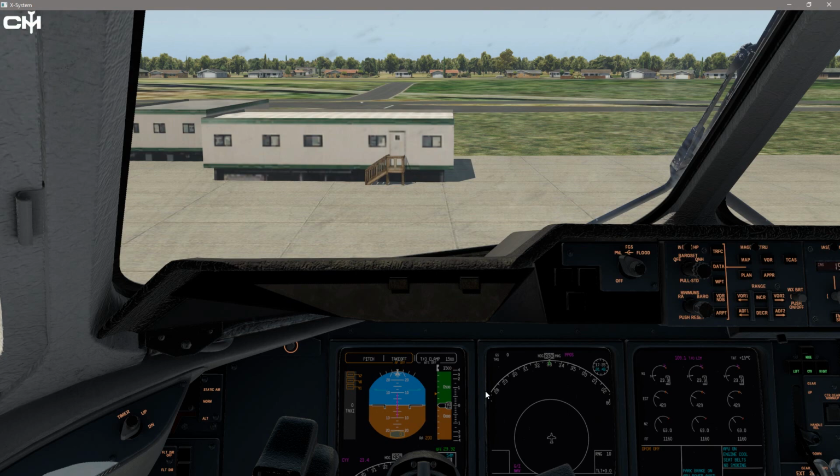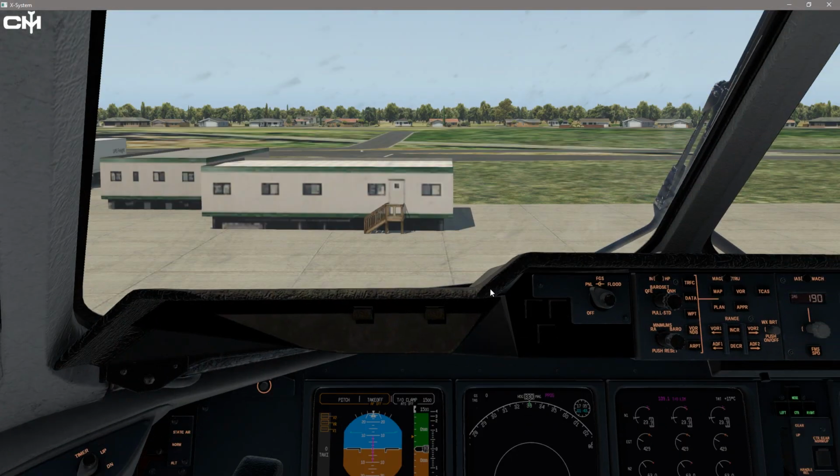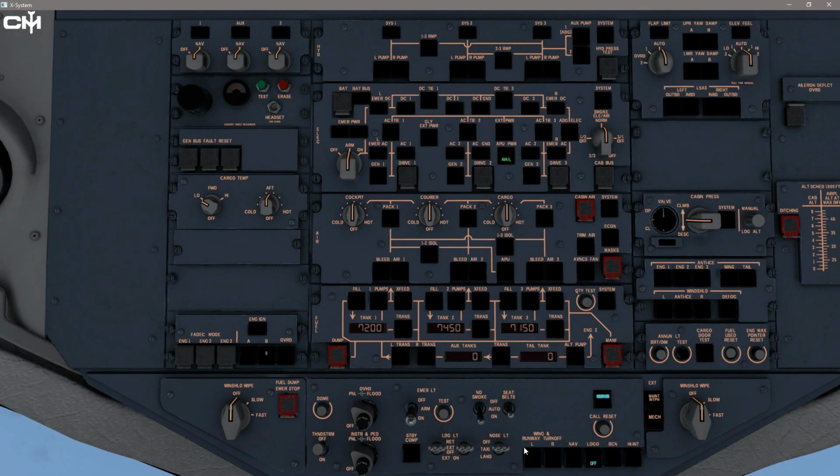And let's take a look at our parking position checklist. So I didn't turn the taxi light off as I came in. That wasn't very nice of me actually. Now we'll go and get that bad boy off. And we get the APU up and running.